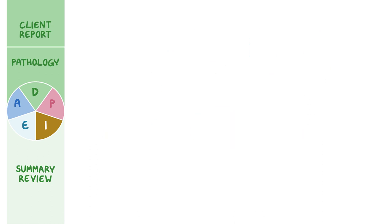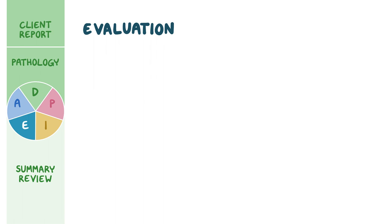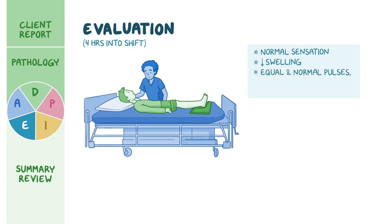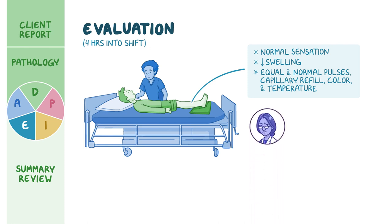Now let's evaluate the nursing interventions you've provided so far. 4 hours into your shift, neurovascular assessments have revealed Mr. Lee is regaining normal sensation, has decreased swelling, and has equal and normal pulses, capillary refill, color, and temperature in his bilateral lower extremities. The physician performs a repeat compartment pressure measurement and reports a reading of 8 millimeters of mercury.